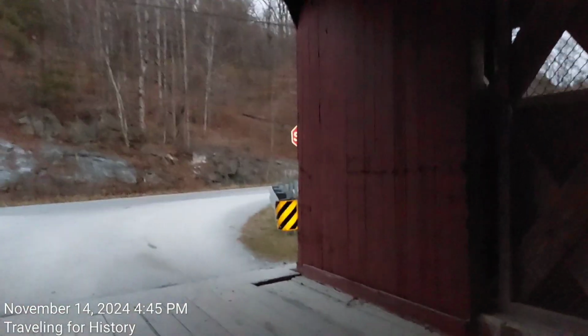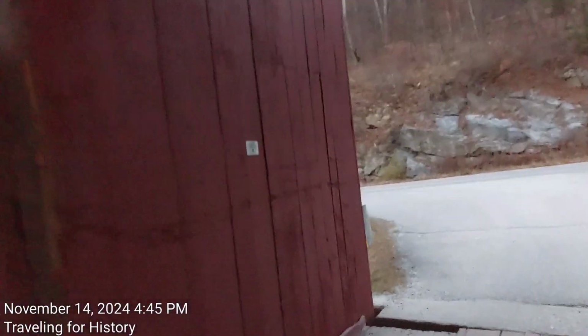It is getting dark out, so I do apologize. I do have my flashlight on, and then maybe we can see the trusses up there. Anyway, they have these sideboards in here. And it was added to the National Register of Historic Places in 1973.